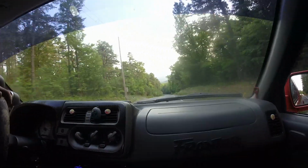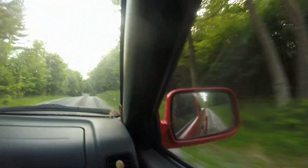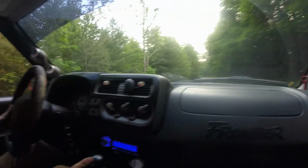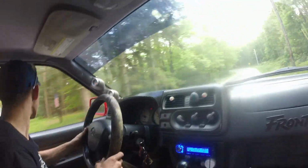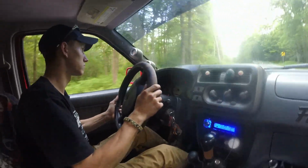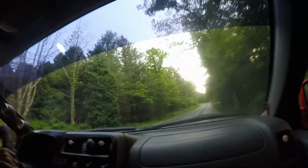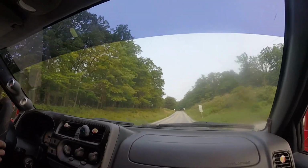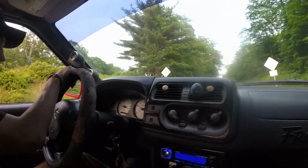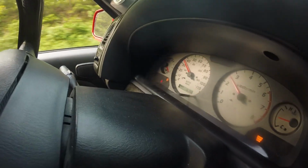Oh, downhill, what a savior. It smells like gas. At least it did it on the end when we're like 5 miles from my house, not in New York. That would have sucked. I can't even hold a camera still because it's so shaky. It's a hill. Gas is getting real low. Fuel light's on.